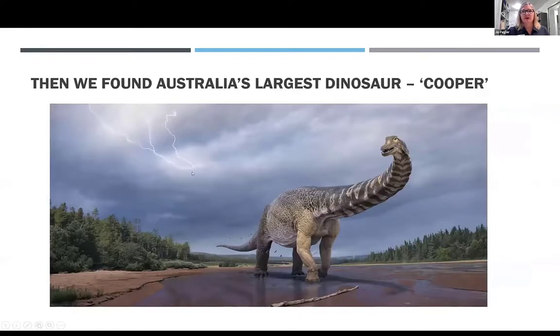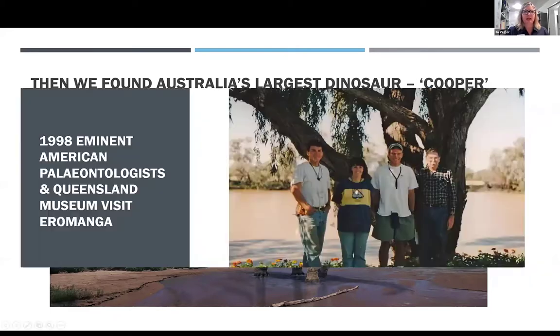So we found Cooper, who is Australia's largest dinosaur. He's 30 metres long and 6.5 metres high. So here's the specimen we have finished, and he will be described this year, and he'll be a new genus and species, which is pretty exciting for us.